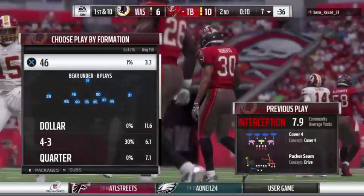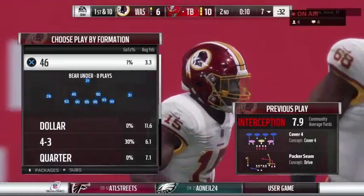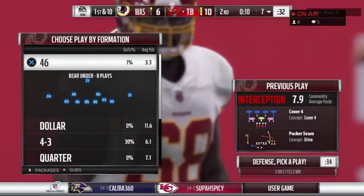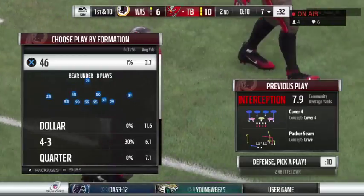So out come the Bucs now. And you've got to think, if this is anything other than just taking a knee, I'd be very surprised. Yeah, they've got enough to talk about at the half. Why do anything else? Just get out of there.